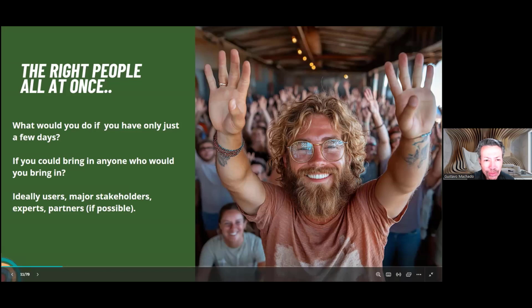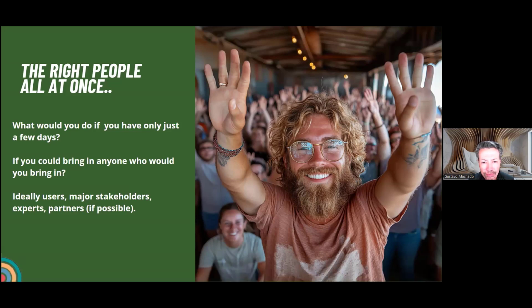So what about if we gather, right? If we were able to gather the right people at once. I'm not talking about the internal team, but also about stakeholders. We have a value chain, we have experts, partners, distributors, depending on the setting and the sector. And ideally the users taking part in this process would be a dream, something achievable, something plausible. So this is definitely something that we would like to address today.